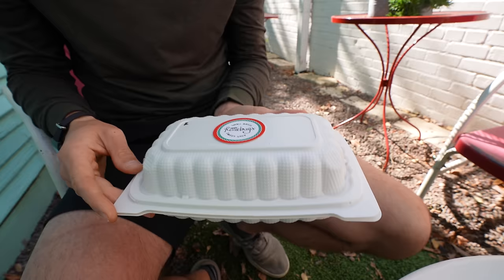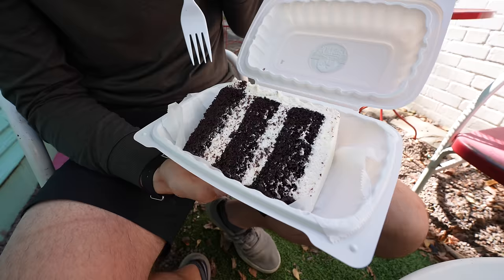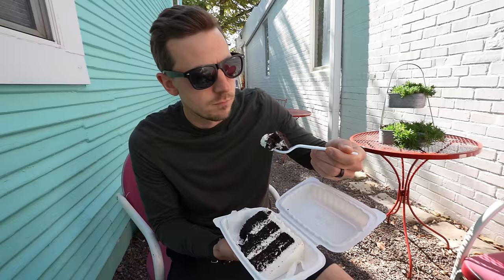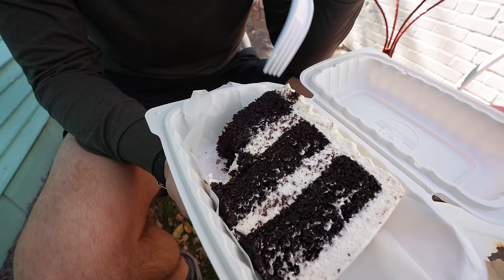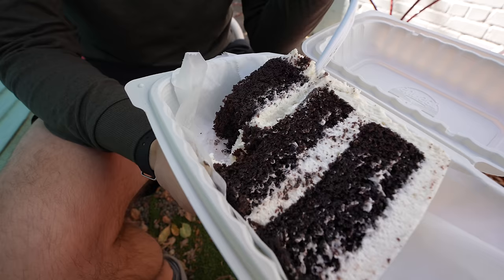That is chocolatey perfection. So this chocolate cake is what they started with. Oh man, looks so good. That is dense looking. Whoa. So this is ridiculously moist, super dense chocolate cake there. Nice light vanilla frosting here. Best chocolate cake I've ever had, easily.